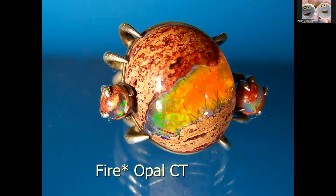And of course, this stuff makes its way into the tourist and jewelry market with a fair amount of matrix still supporting the opal. And in this particular case, these beautiful needle-like crystallites of I don't know what, but it makes it fun to have a crystal specimen within a non-crystallized material.